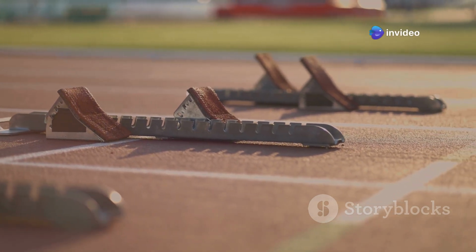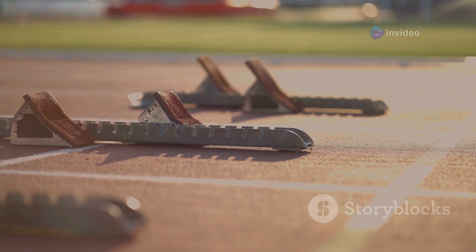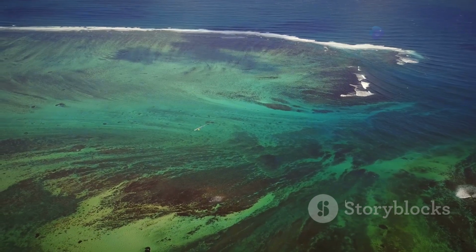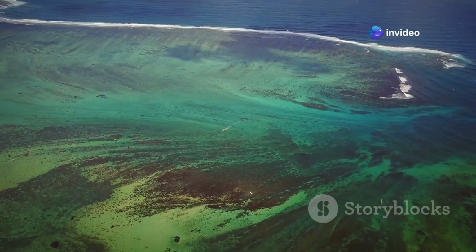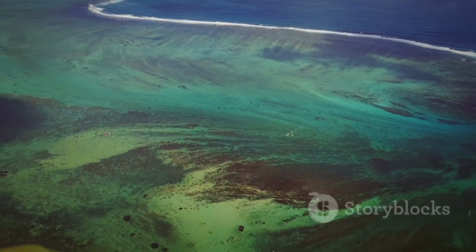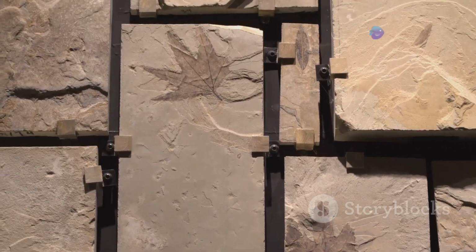The forces of plate tectonics slowly pulled the landmass in different directions, creating rifts and eventually leading to the formation of separate continents. The continents drifted to their current positions, forming the Atlantic Ocean and the Indian Ocean in the process. These oceans are the result of the gradual but relentless movement of tectonic plates, a process that continues to shape our world.